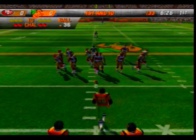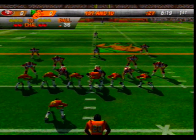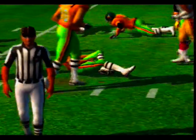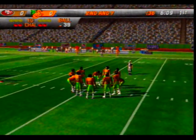First and 10. Ball on the 36-yard line. Here we go. McNabb sends a man in motion. This one is handed off. Avery comes up to make the play at the 39. The defense held their positions and didn't let them get very far. So a pickup of maybe 3.